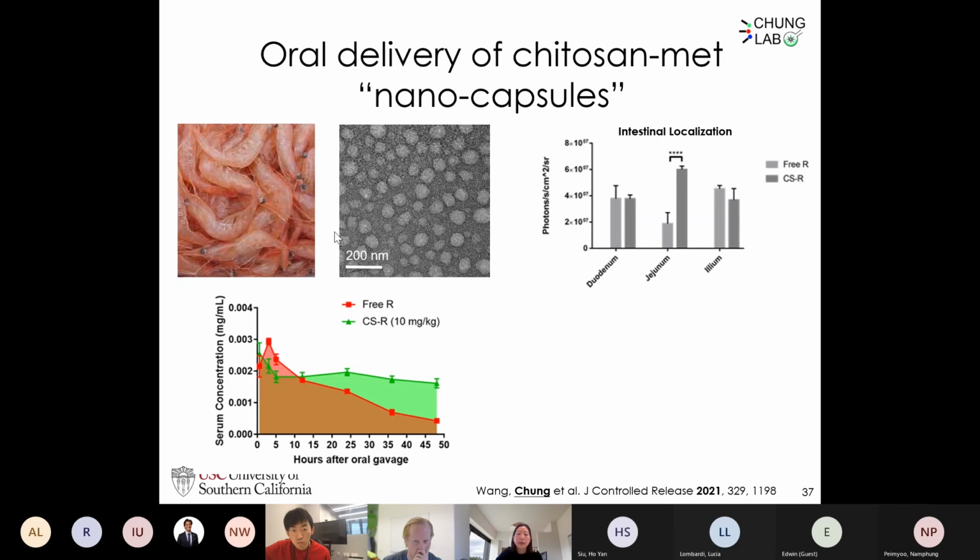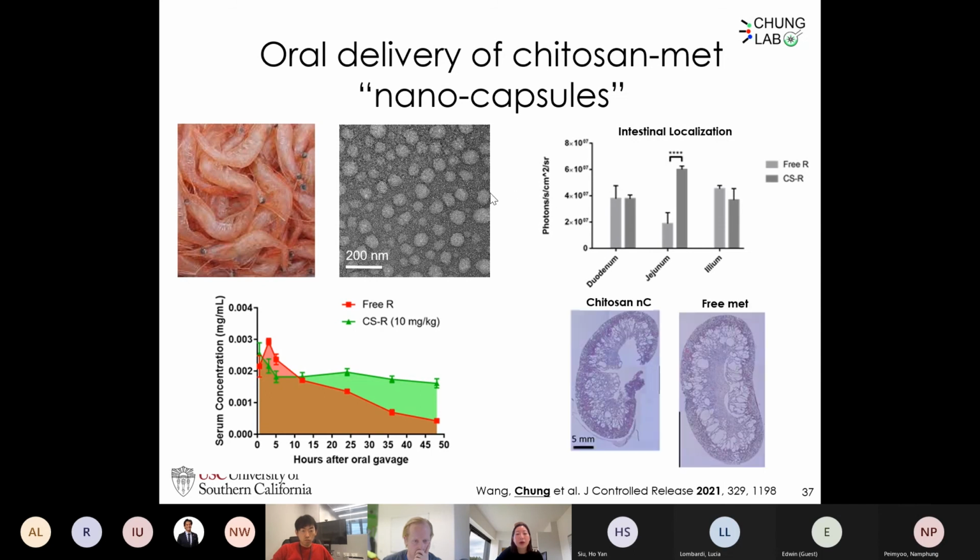But we found an optimal formulation, and this is actually just showing the capsules by themselves, not with the micelles. And you see that when you add free rhodamine and try to deliver it, there's a higher area under the curve in terms of bioavailability compared to the free drug, and that there were actually a lot more mucoadhesive properties, particularly in the jejunum where most absorption is happening. And when we just use the chitosan with metformin, you can see that there's a smaller kidney size and less cystic burden compared to the free drug.